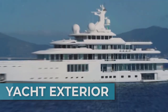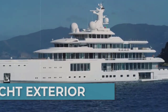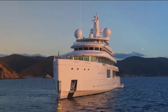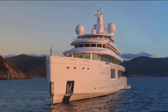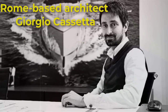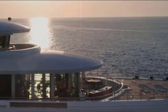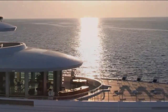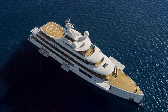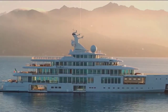Exterior. The Luminosity Yacht has been described as a glass palace, which refers to her many windows allowing the yacht to feel open and bright. The exterior of the yacht was designed by the Rome-based architect Giorgio Cassetta, who has worked on over 400 nautical projects in the past. Luminosity is an all-white yacht with a large aluminum superstructure and a steel hull. She features a helipad on the top deck and a spacious beach club on the aft with an extendable swimming platform.